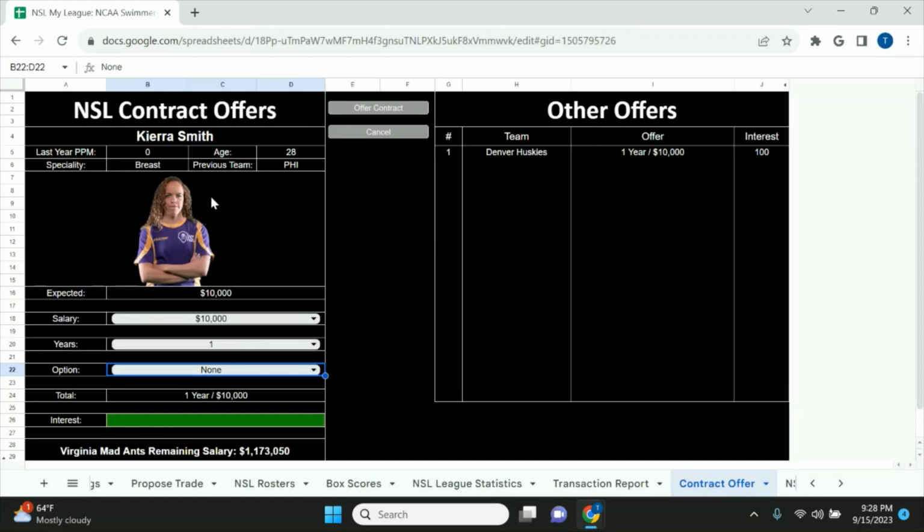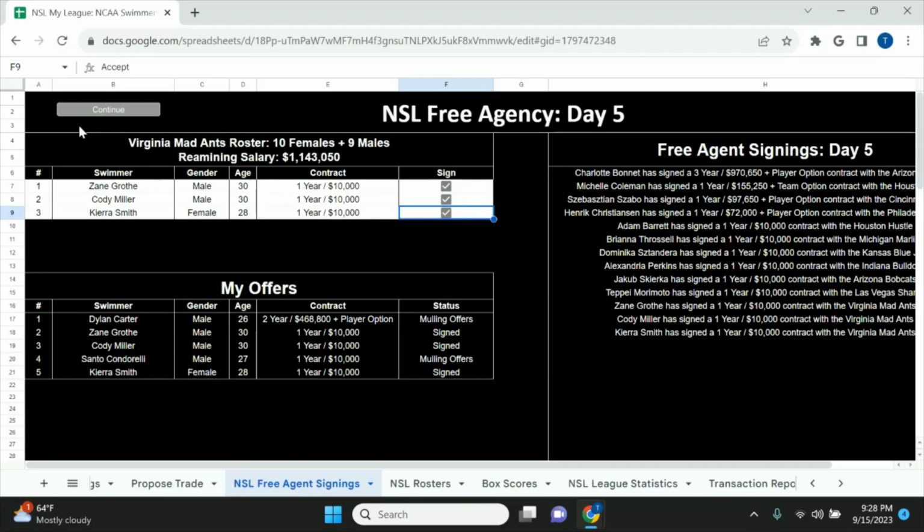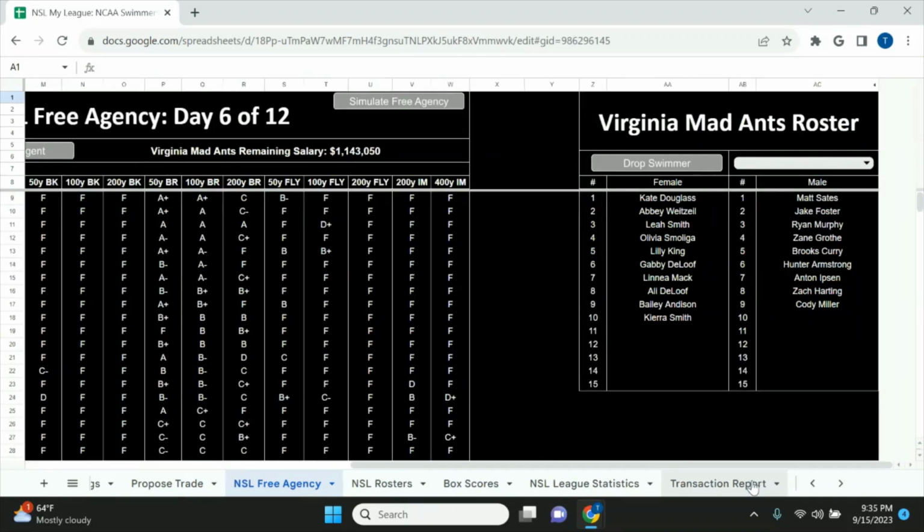And then with my last offer, I'm going to get Kira Smith, who I believe went to Minnesota. I don't know if I'm right on that. And then after day 5, we get Zane Grothe, Cody Miller, and Kira Smith. Alright, so that'll be the last day of free agency that I'll simulate. So now I'm just going to fill out the rest of the roster. And yeah, so we'll see what the rest of the roster looks like after free agency.